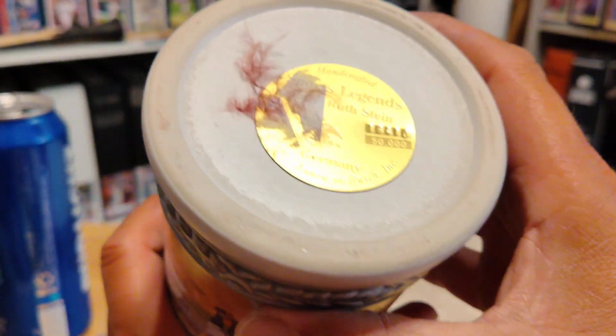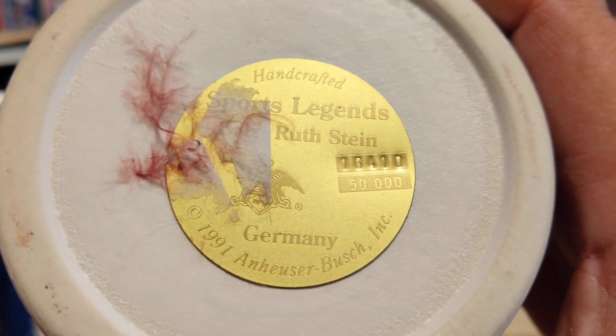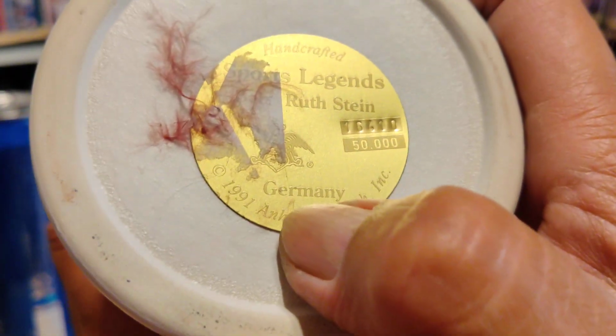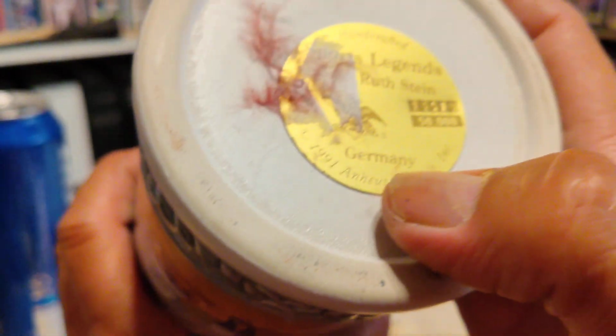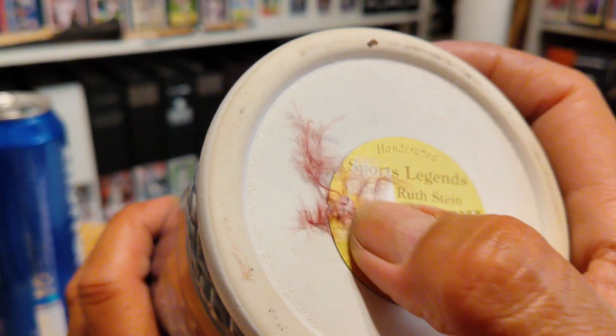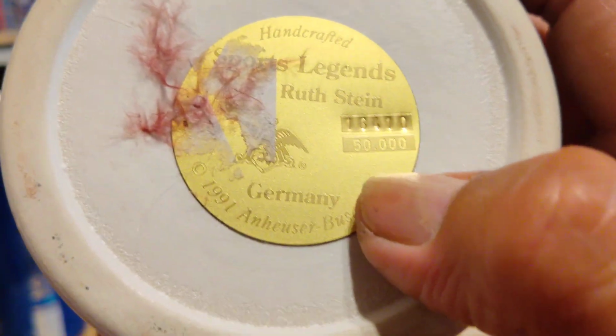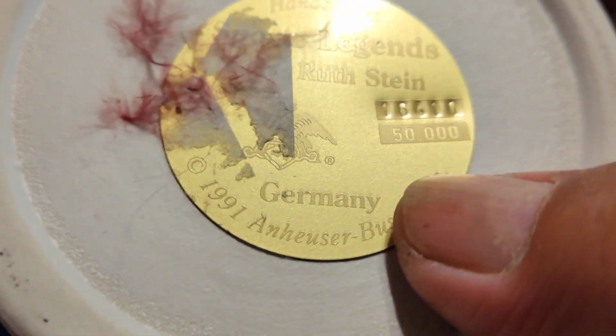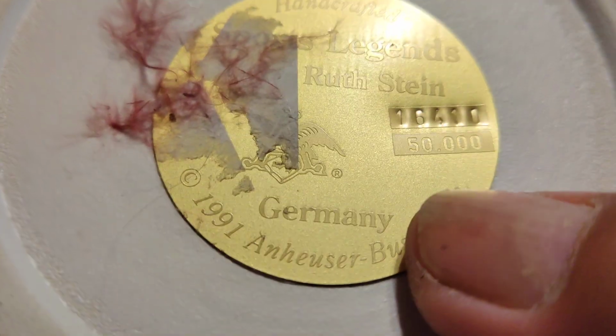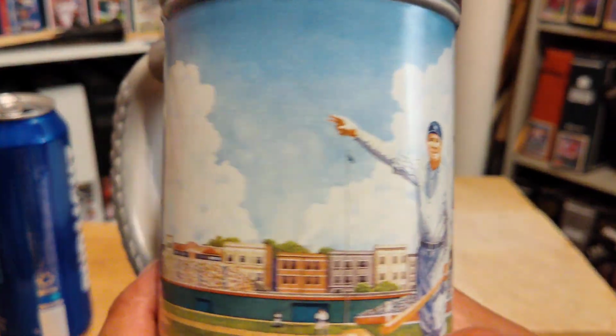Babe Ruth stein. So I don't think anywhere on here it says you can't drink out of it, except that it's made in Germany. I don't know if any of you guys are history buffs or not, but you would know that Germany tried to take over the world twice. Just kidding. But check it out. Out of 50,000, and it's stamped like 1910 or something like that. But there you go, guys.